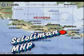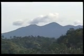The village of Seloliman is located in the district of Mojokerto, East Java, approximately 1.5 hours by car from the provincial capital Surabaya. This rural mountainous area is rich in water resources.